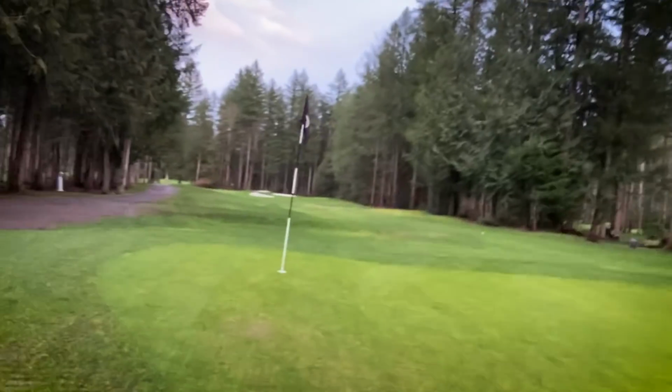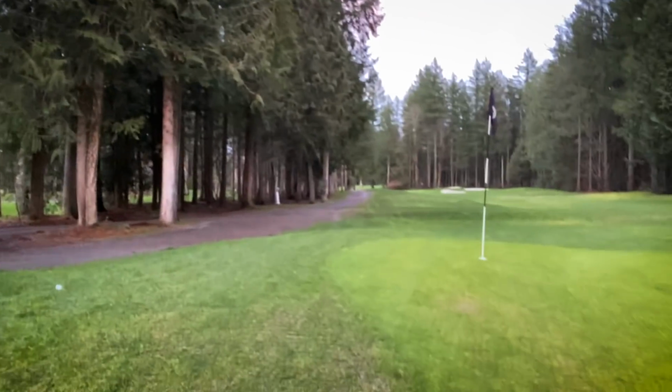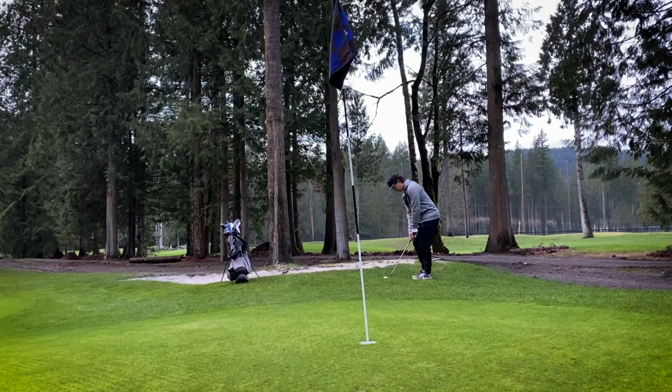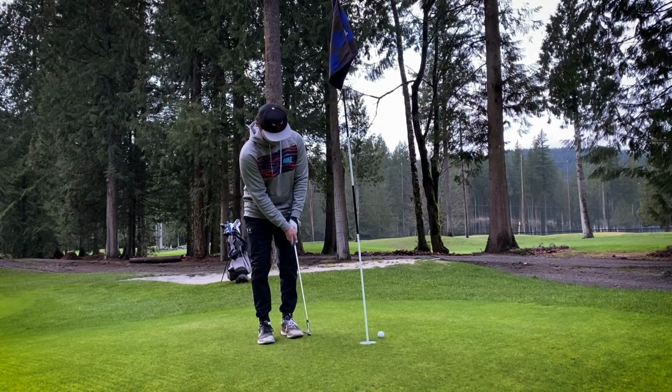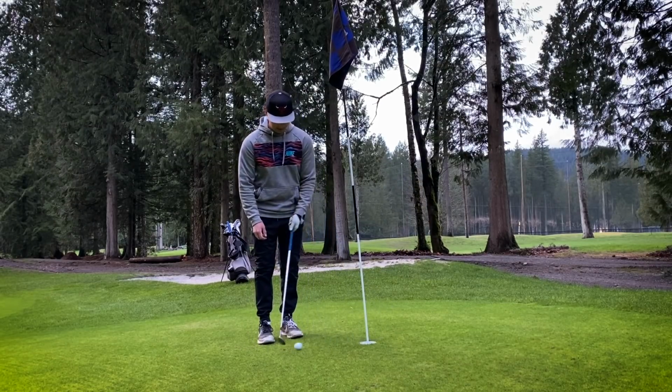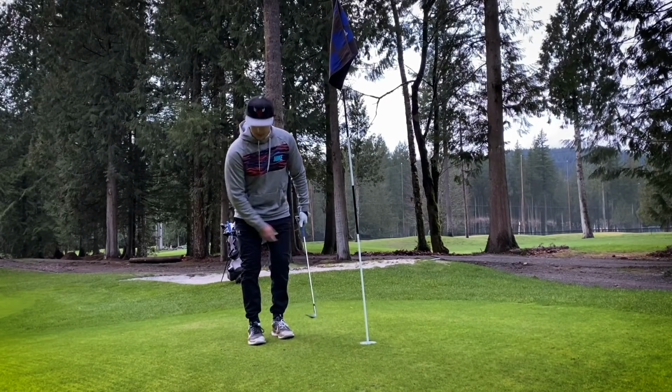All right, you want to see something ridiculous? Look at where this pin is. Look at this slope. We ended up there, but that is one hell of a chip we have now to even get remotely close to that. There we go.